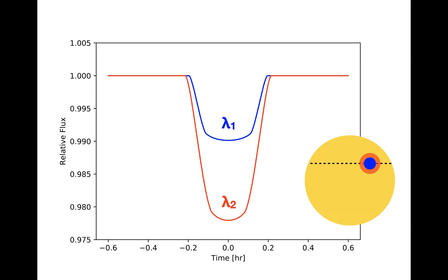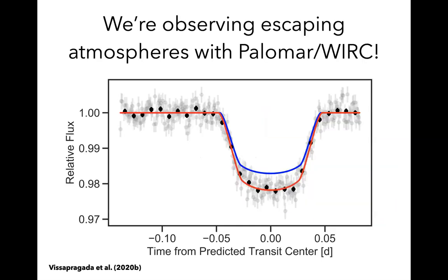Now, these are just models. I should mention before I move on that we have developed a way to do this at Palomar Observatory. The way that we do it is we tune our telescope to a wavelength that is sensitive to that low density outflowing gas, and it actually probes a transition of helium. This is the same plot as you just saw, just for a real system called WASP-69b. In blue is the measurement of the transit at optical wavelengths.